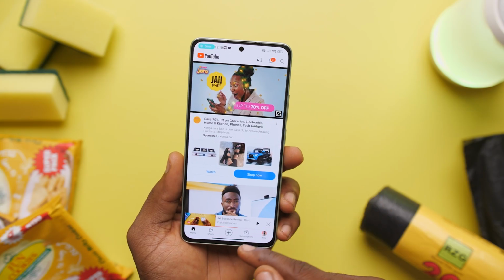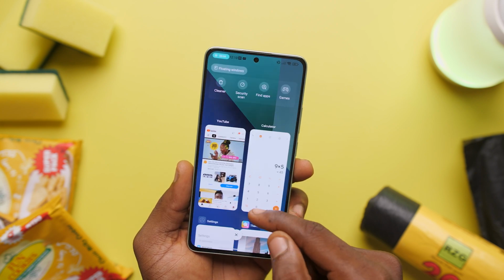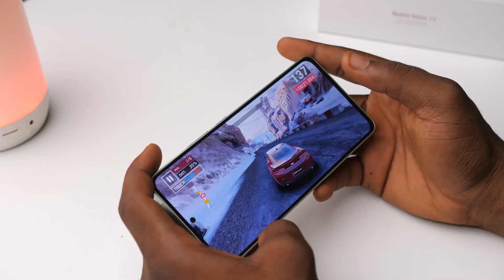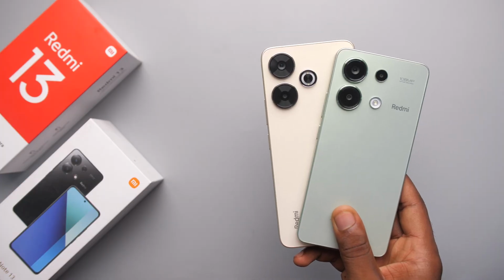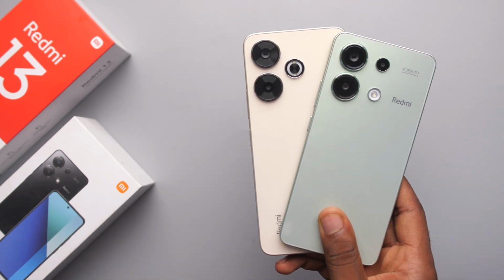Now, of course, these are still budget phones, so you can't expect top performance. They would still occasionally stutter, they would still play games at medium graphics settings. They're also not going to be the best at multitasking or even opening apps instantly. But if you had to choose between these two phones, the Note 13 is the one to go with.